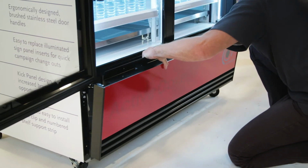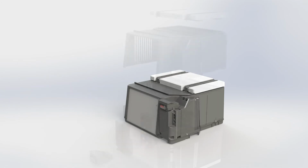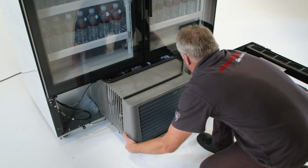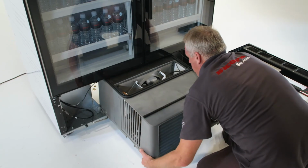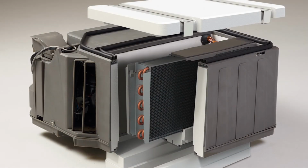So the ActiveCore unit was designed with a service technician in mind. The one unit will do 4 base models, 1 and 2 door top and bottom mount. The spare parts are reduced, the time on site is reduced. Also that these components are easily accessible and with a minimum number of tools required.